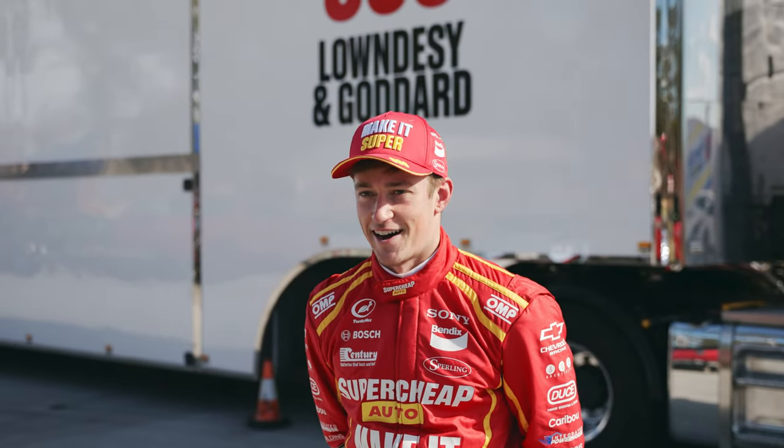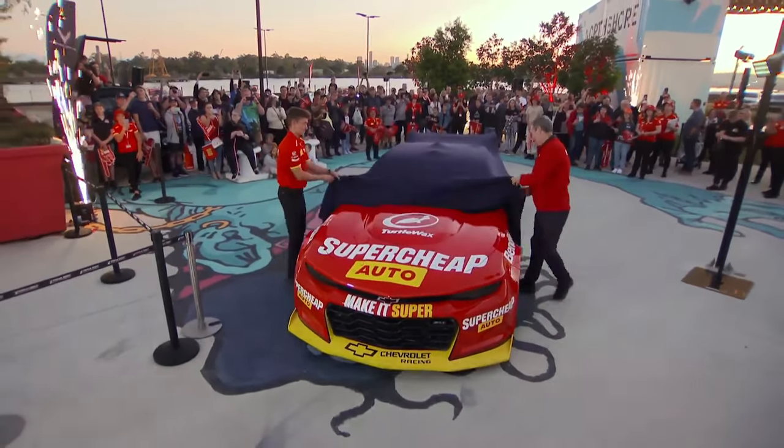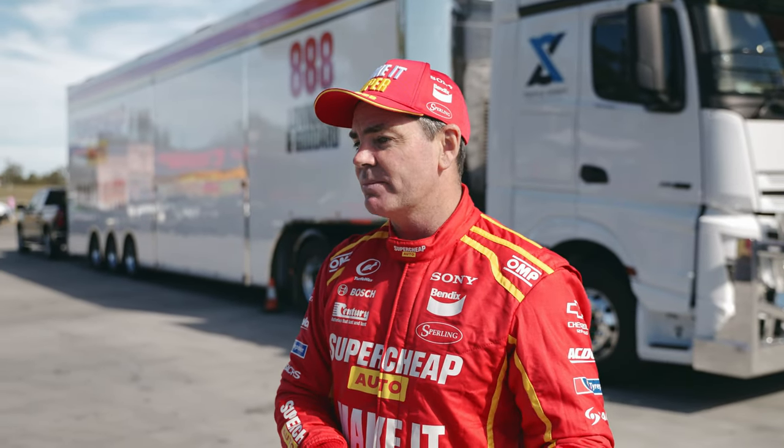It's the first day on track in the car. The launch event was awesome. Supercheap, they did a fantastic job. The event was awesome. And today we get to do the real fun stuff and get behind the wheel and have a proper skid. So yeah, very happy. Today's a little bit more about Zane, to be honest, because Zane's obviously going to be running in Darwin in a couple of weeks' time.